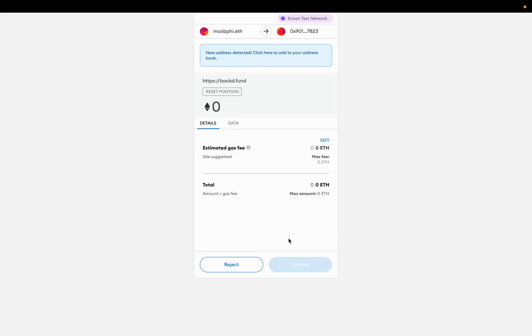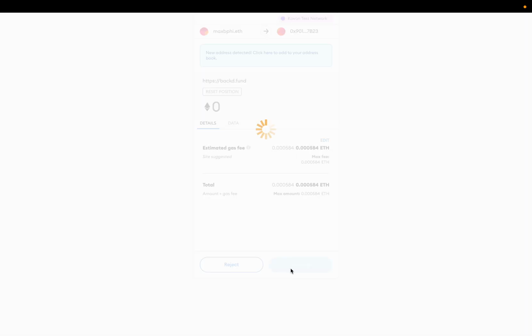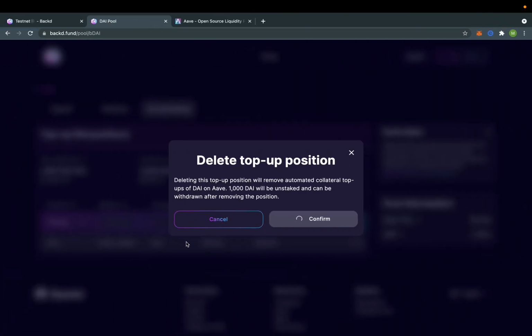And yeah, with Backed, users are free to withdraw or close their top up positions at any time. So there are no lockup periods for providing or delegating your liquidity.